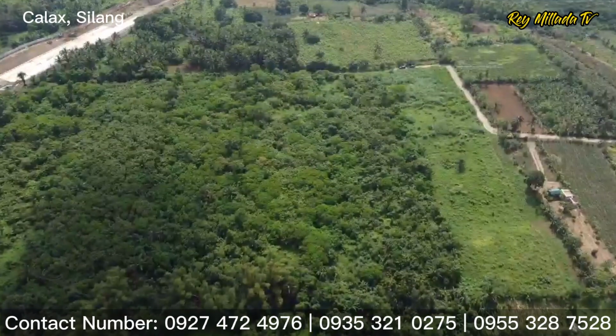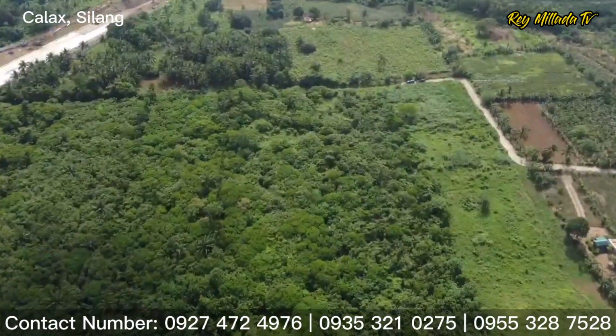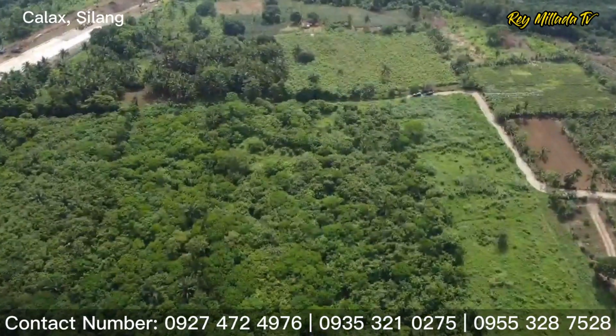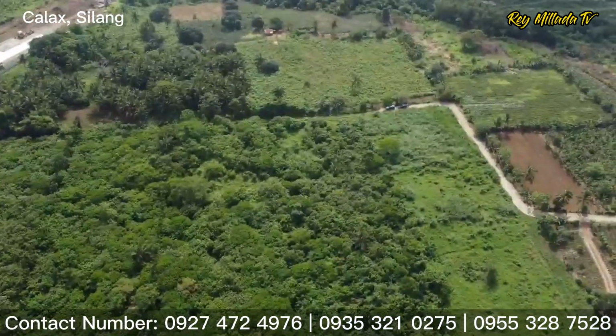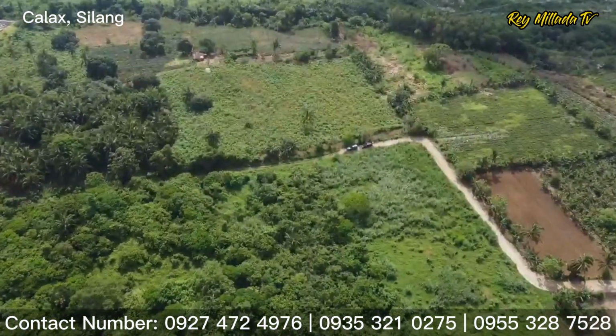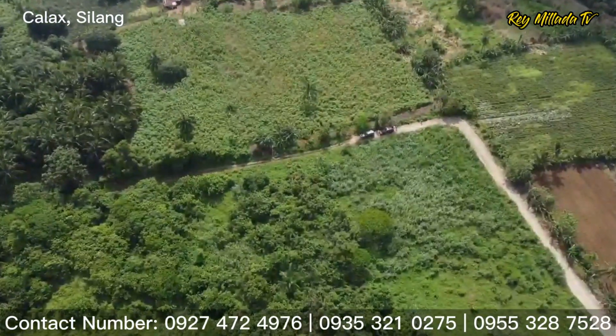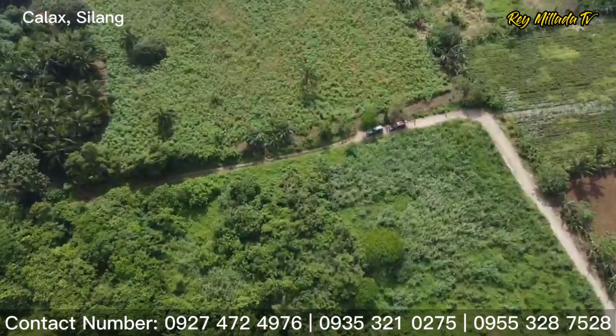So, updated ang amilyar, ang may-ari, buhay. So, the property is 7 hectares. Ang may-ari nito, pwedeng magbenta ng 1 hectare, 1 hectare, 1 hectare. Pero ang total land area nila is 7 hectares property. So, ang mga katabi nyo dito, mga pinyahan.